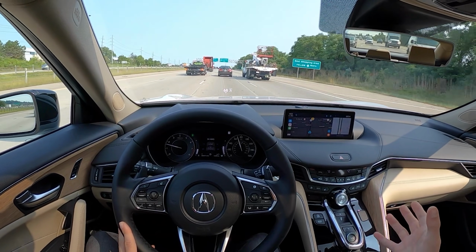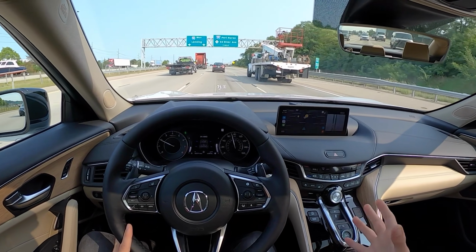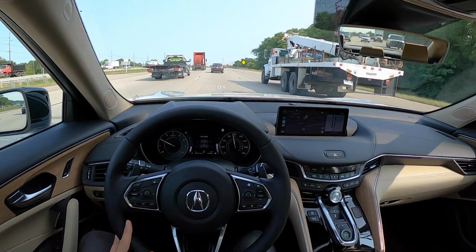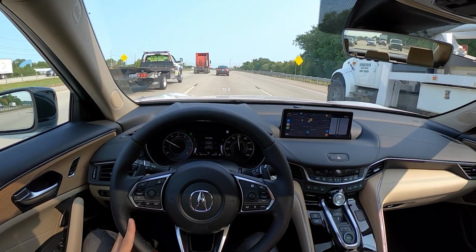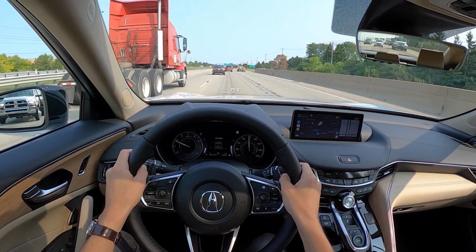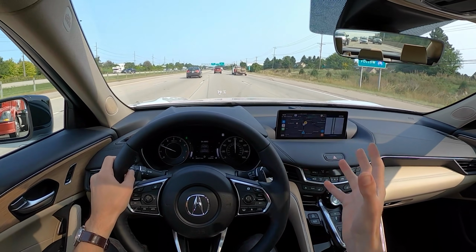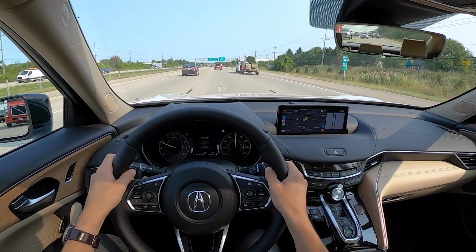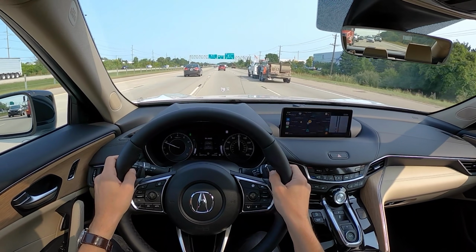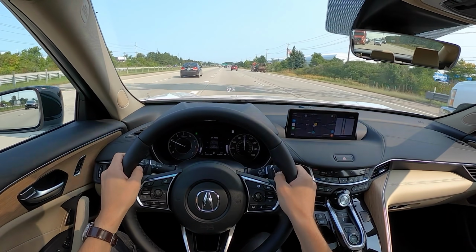Just getting into this car and driving it in the first 20-30 minutes here, everything feels really well thought out, and it's a cohesive package that just works. This TLX is a great example of why to buy a sedan, and a sporty sedan, over a crossover, an SUV. And they've really exaggerated those reasons in this TLX.